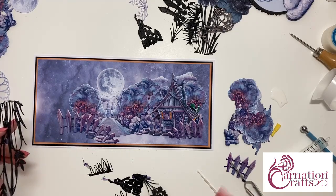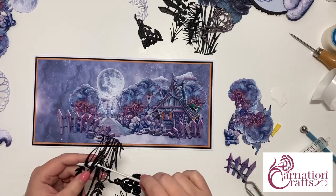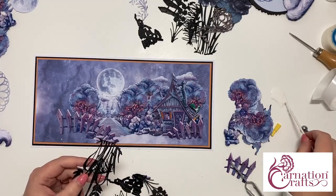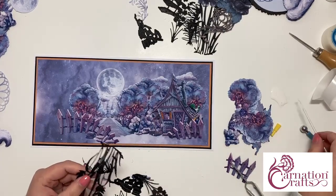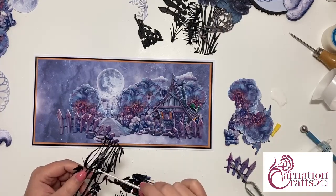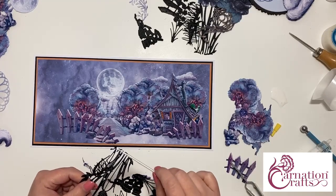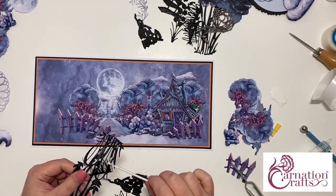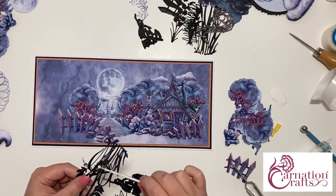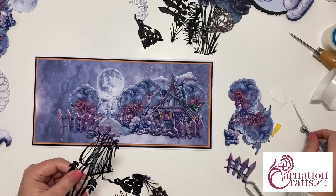Of course, if you're not a fan of that, do you know what? That's absolutely fine. It's totally up to you. That is the wonderful thing with Carnation Crafts. The vignettes are there. The vignettes are yours to download and play with, cut into, cut from black card, cut from your coloured vignettes, whatever you want to do to create your story how you want it to be. We have a completely open policy as well with Carnation Crafts. So if you do want to make to sell or make for charities, for example, you are more than welcome to do so.